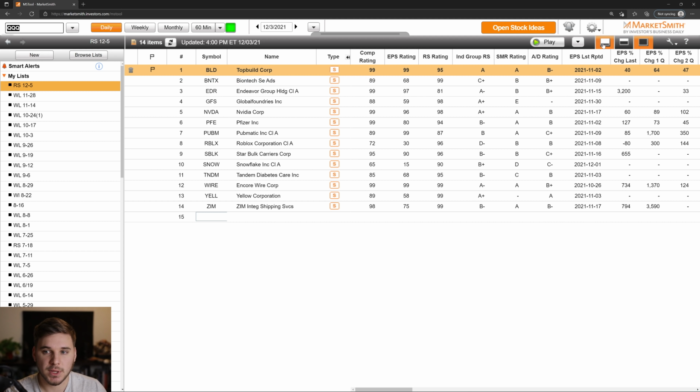So there are some themes here. Home builders and semis are particularly strong. There's a bunch of those names that are holding up above their 21 EMAs, as well as some other names on this list. And also transportation, ZIM, SPLK, those are also looking pretty interesting. So with that said, let's go through these charts pretty quickly.